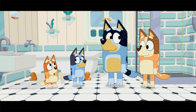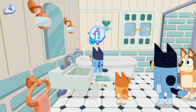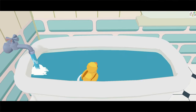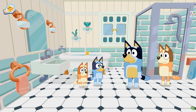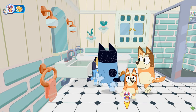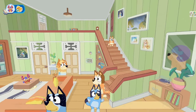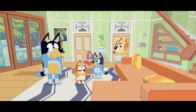Let's get Ducky. Hold on, Bingo. You'll get wet. Oh, yeah. If we turn on the tap, the water will help Ducky rise to the top and we can grab him. It's working. Right. Now we can catch Ducky. Here we are. One squeaky ducky. Let's get it back to Chattermax. We brought you something squeaky, Chattermax. Well, at least it's educational.